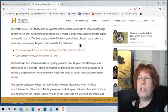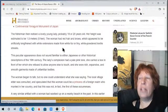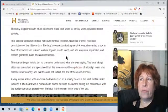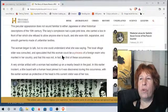2 bed sheets, a bottle filled with several liters of water, some cake, and some beef were among the goods discovered by the fishermen. And a lovely young lady, don't forget that. She was 5 feet tall, with red hair and brows, which appeared to be artificially lengthened with white extensions made from white fur or tiny white powdered textile streaks. Huh. No one could understand what she was saying. The local village elder was consulted and speculated this woman could be a princess of a foreign realm.